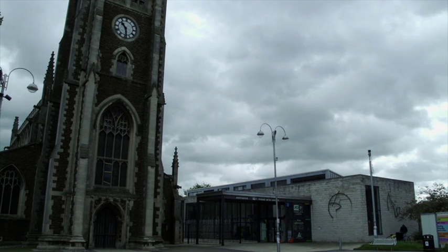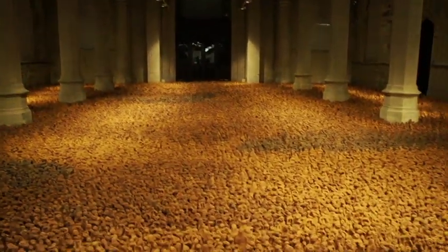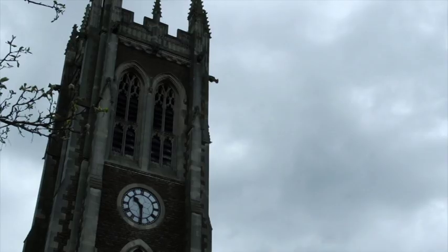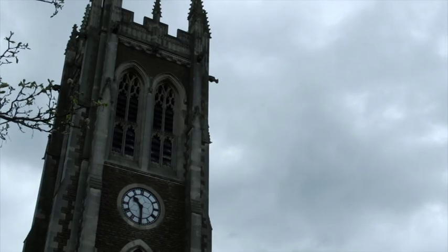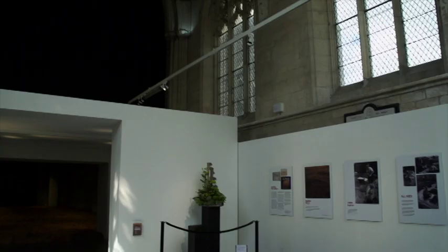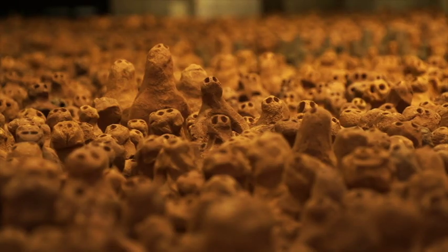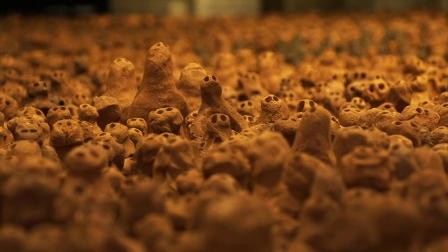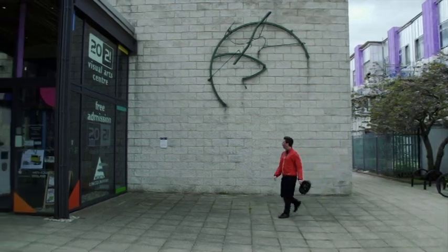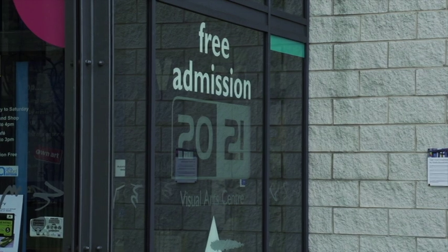2021 is Scunthorpe's premier venue for the contemporary visual arts. It's situated in the former St John's Church in the town centre right next door to the new University Technical College. St John's Church held its final service in April 1984, remaining derelict until 2000, when it was converted into an art centre with 6 gallery spaces showcasing spectacular work by contemporary artists and makers. But why is the centre called 2021? Simple. The conversion started in the 20th century and was completed in the 21st century.